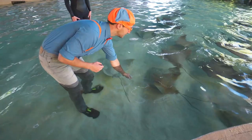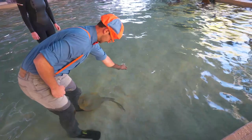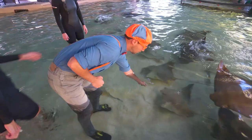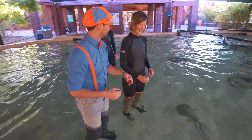Okay, here you go. Whoa! Whoa! Whoa, look at that one. So you've got a blue spotted ribbon tail sitting on your feet. Okay, do I go deeper in the water? Let's see what we can do. Oh, there you go. Oh, I did it, look, it's gone. It sucked it right out of my hand. Can I do it again? You can. Oh, thank you. They sucked the food right out of my hand.